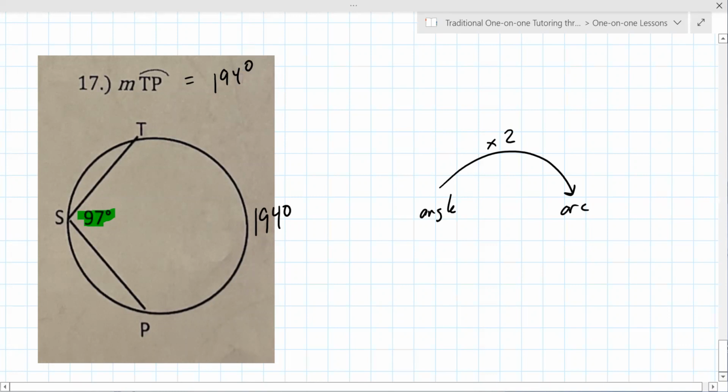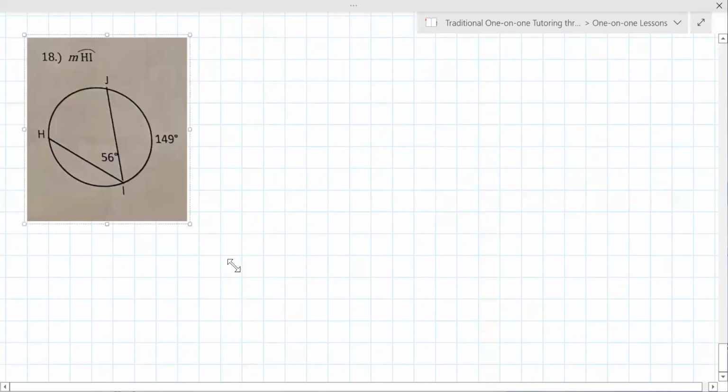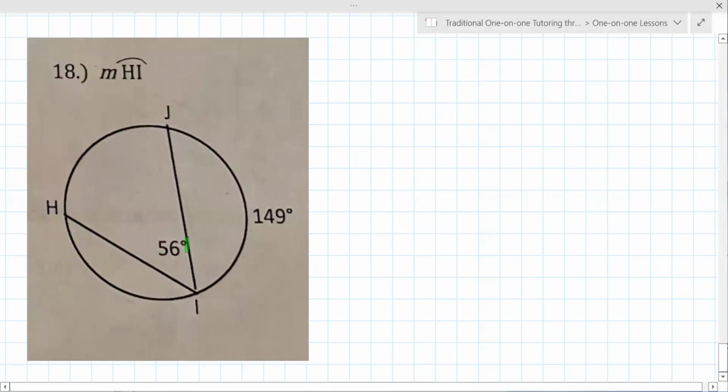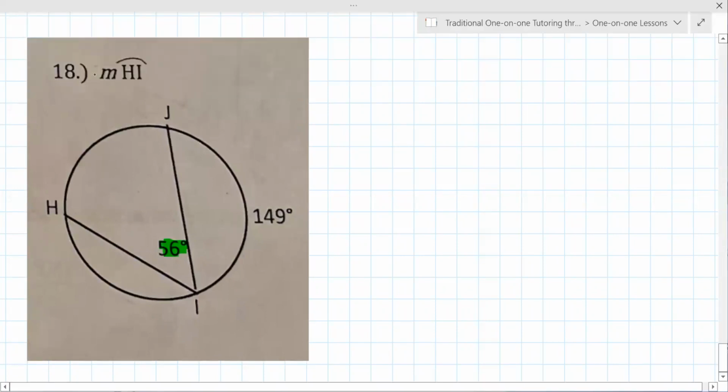Number 18. Okay. Get this snipped in. Okay, so kind of the same question here. Is the 56 degrees the angle or is it the arc? The 56, that is the angle. So how do you go from the angle to the arc? Times 2. So give me the arc, please.